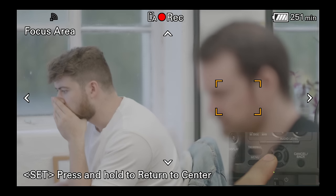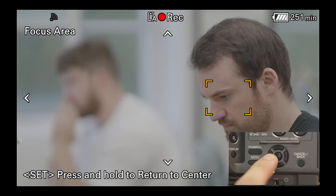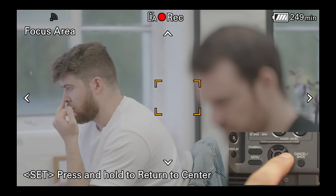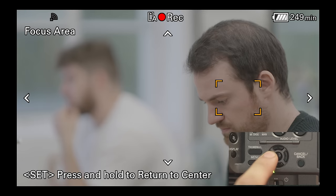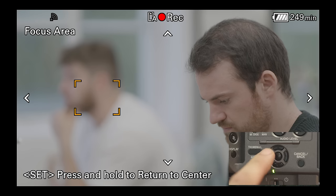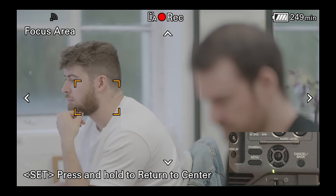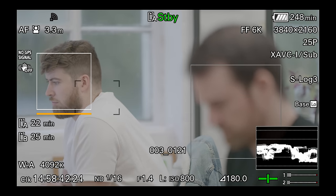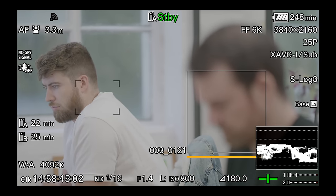Right now you've got to use the flexible spot mode, which is actually on one of my shortcuts. So you move the cursor. It's easier to do it on the joystick, which is on the hand grip, but if you're not on that side of the camera, you use the D-pad on the side. And it does work, it's just not ideal. It'll be much easier to just touch the screen.